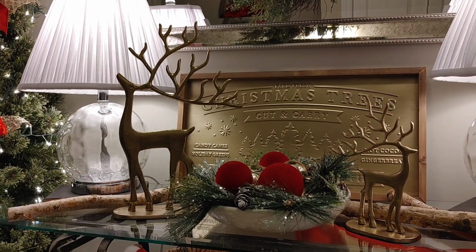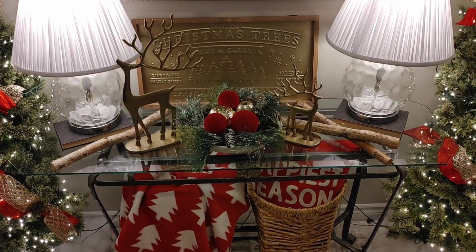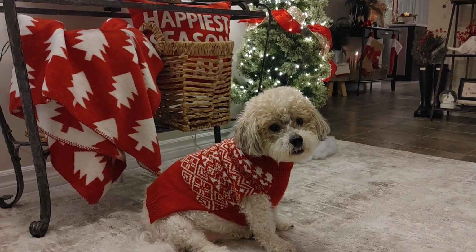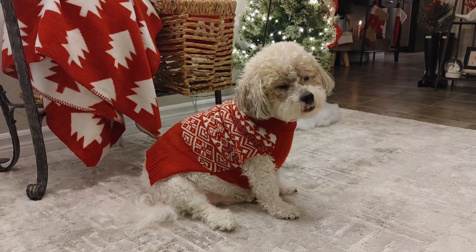These deers are some of my favorite also. I love them. And I kept it quite simple on the console table. I just filled a bowl with some ornaments and a wreath. And then below here, I added some pillows and a really cozy blanket. And you can see Holstein's little sweater matches the decor perfectly.